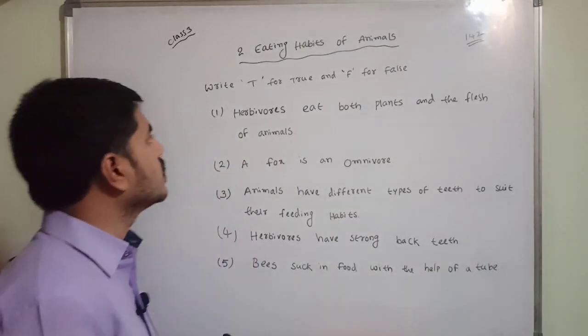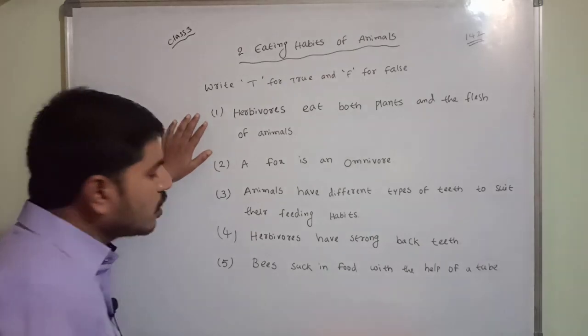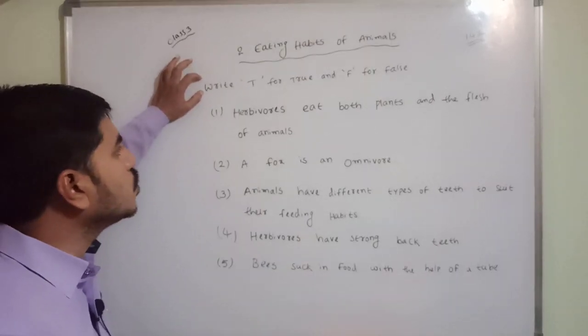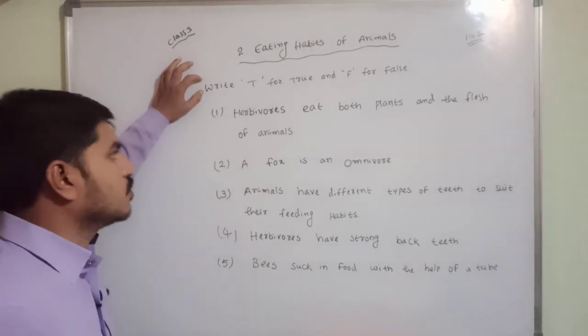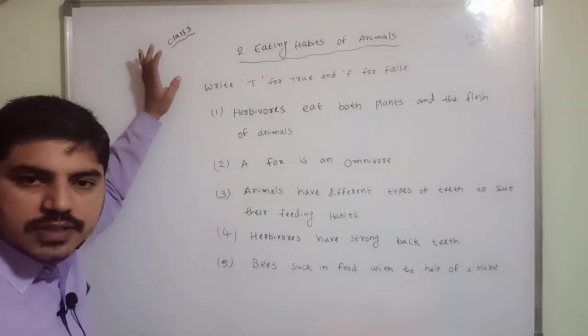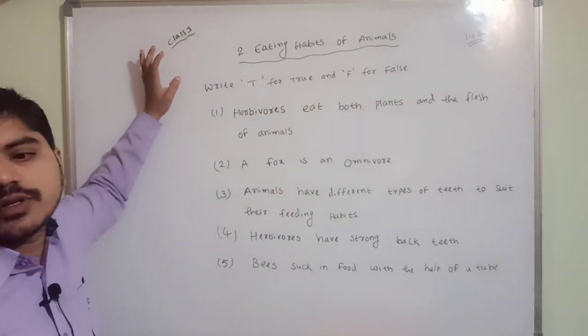What do the questions mean? Questions mean we can justify which is true or false. So write T for true and F for false. Now I will start: herbivores eat both the plants and the flesh of animals. Is it correct? Is it true or false?